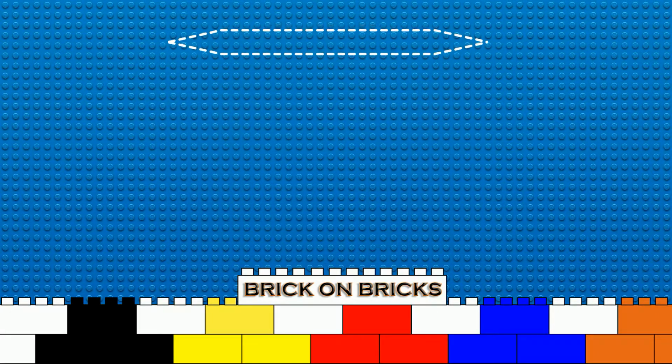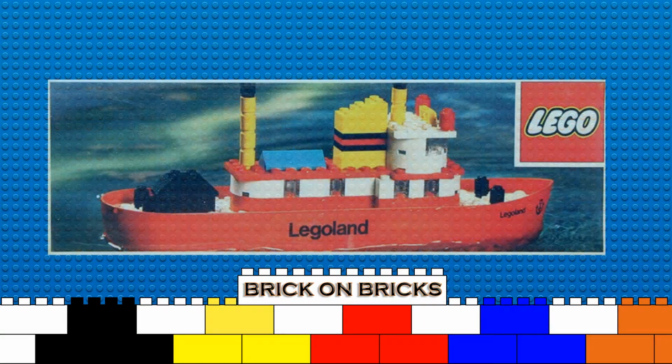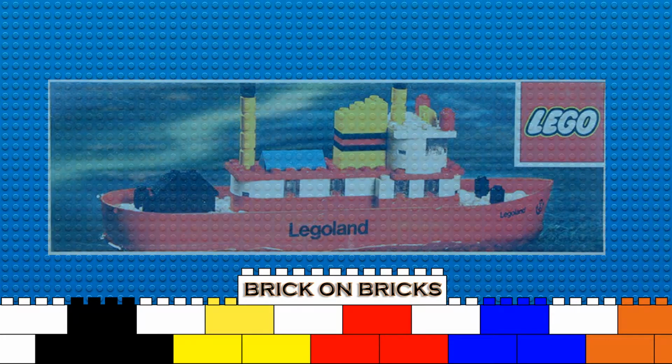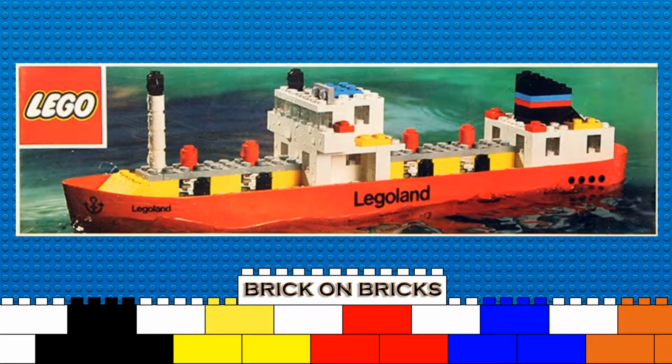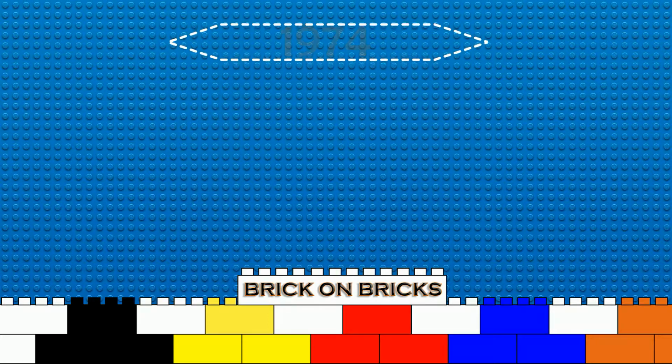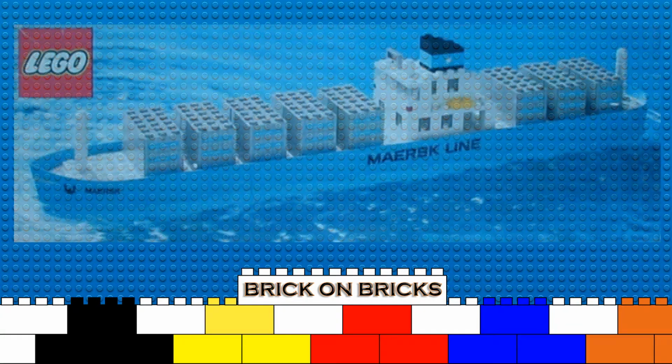Two years after, it was time to take LEGO onto the water. And as we all know, boats made of LEGO do not float. But this one was specially made with a design on the base plate that makes it floatable. That made it possible to take the LEGO boats into the bath and play with them. And in 1974 the first LEGO Maersk Line ship also came.